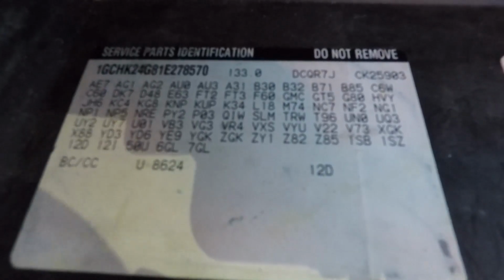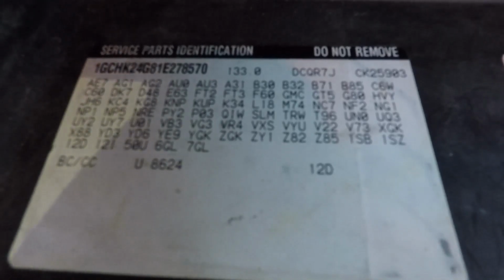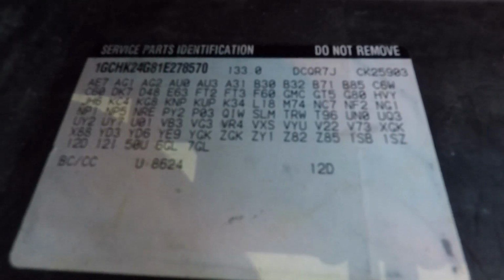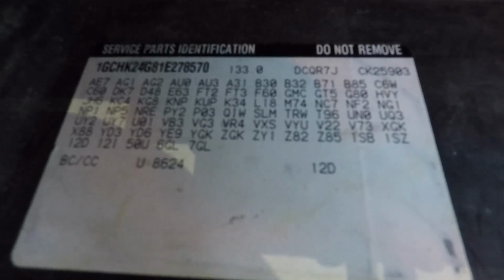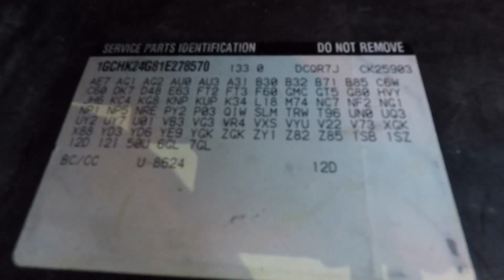And then also pay attention to GT5. GT5, that's for the 410 gears. So that's what makes this truck unique and special. Not many of these trucks are the L18 8100, and of the big blocks, not too many of them are the 410 rear axle ratio.